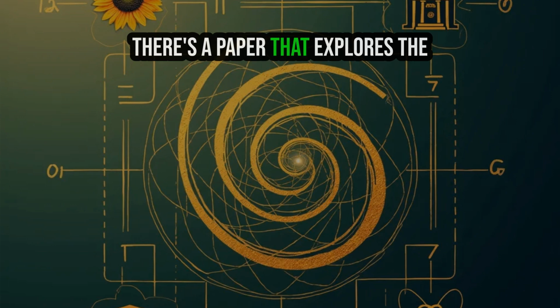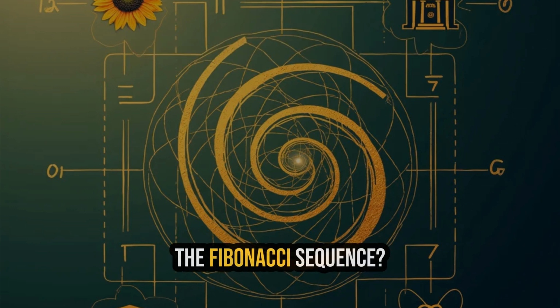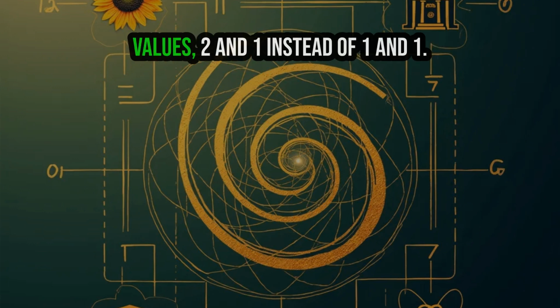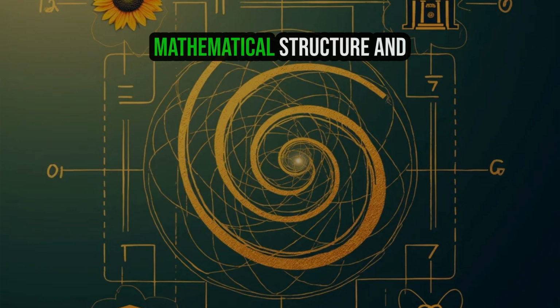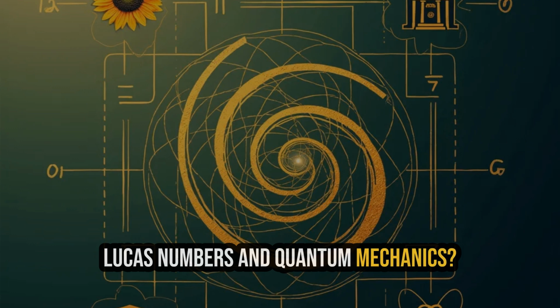Absolutely. There's a paper that explores the quantum effects of Lucas numbers. Lucas numbers. Are those related to the Fibonacci sequence? Oh yeah, they're very closely related. The Lucas sequence follows the same rule, adding the previous two numbers. But it starts with different initial values, 2 and 1 instead of 1 and 1. This slight difference leads to a different sequence, but it shares the same underlying mathematical structure and exhibits many similar properties. So what's the connection between Lucas numbers and quantum mechanics?